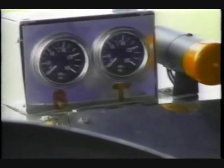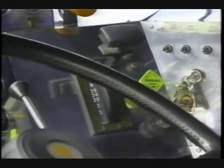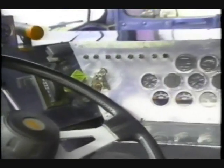You can see those gauges. Then you come across and you see an automatic transmission shifter. Now, normally this truck comes with a straight shift, but that's not the case now. What they've done, they put an automatic Allison transmission in here, similar to the transmissions in the Greyhound bus, because they find that that'll hold the horsepower a lot better.